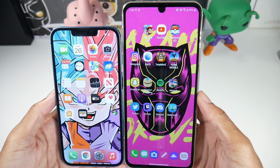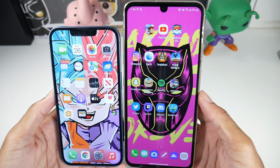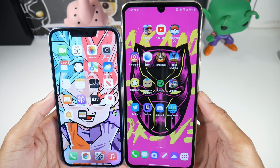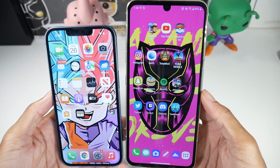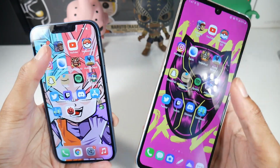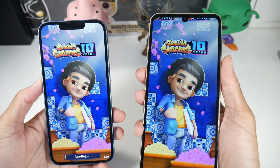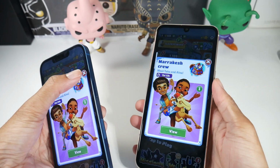The notch is 20% smaller. Then on the V60, we do have a 6.8 inch, so just a big massive display, as you can probably tell here. 6.8 inch HDR10 plus. It's a 1080p panel, 395 for the PPI. So the big difference here is obviously size, but also as far as color, they actually both look extremely identical.